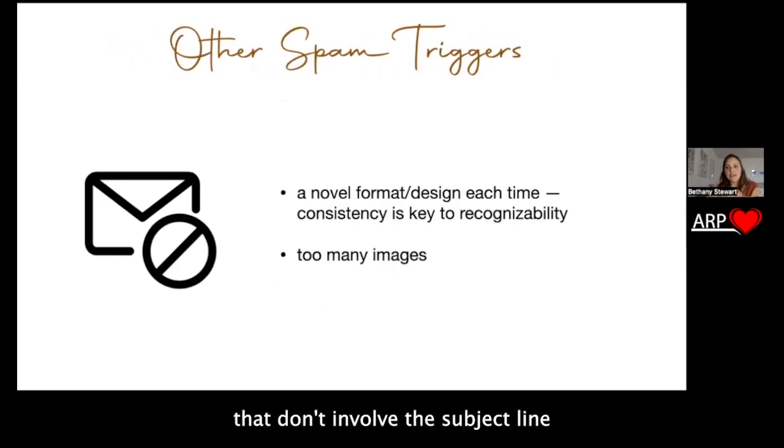And then there's some other things that don't involve the subject line that still might get you flagged as spam. One is a novel format or design each time. Again, consistency is key to recognizability and to getting through to the inbox and to getting opened. And then too many images. If it's mostly images in your content, or I would say keep it to 20 to 30% of the space is images. So no more than 30%. If it's more than that, then you can get flagged as spam for that.